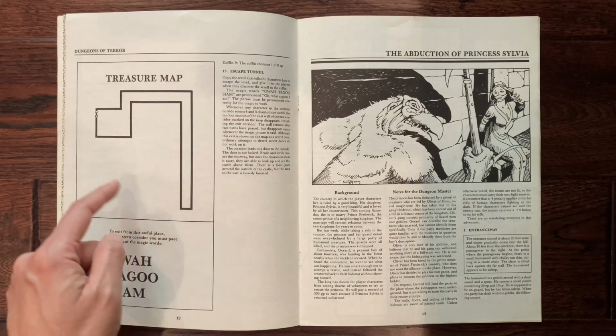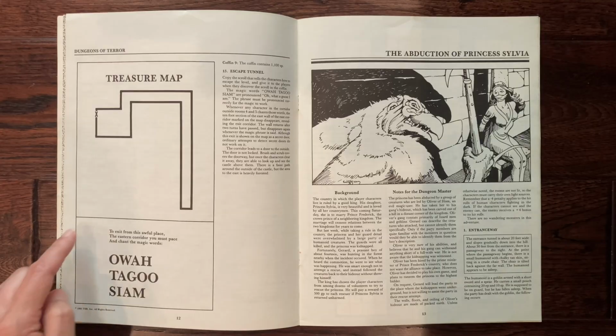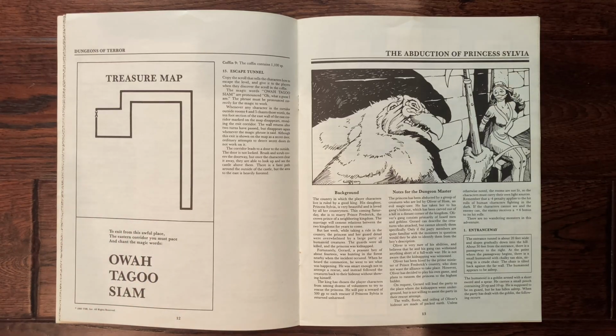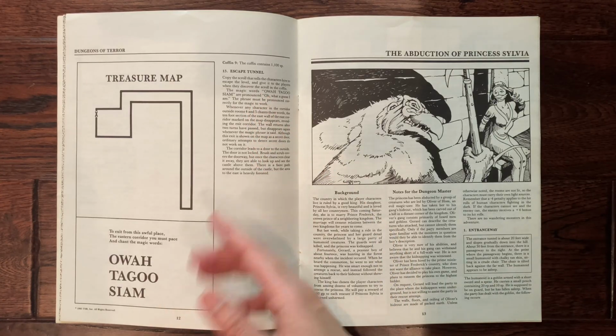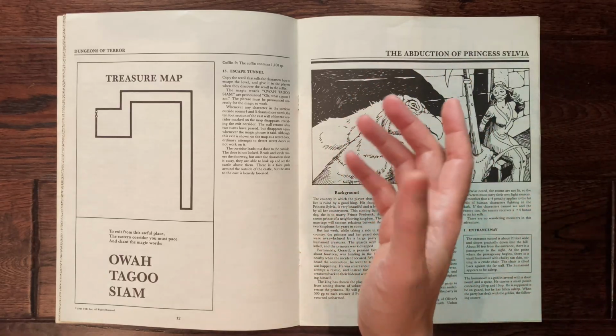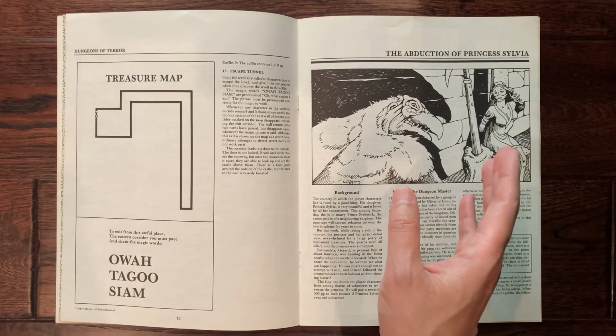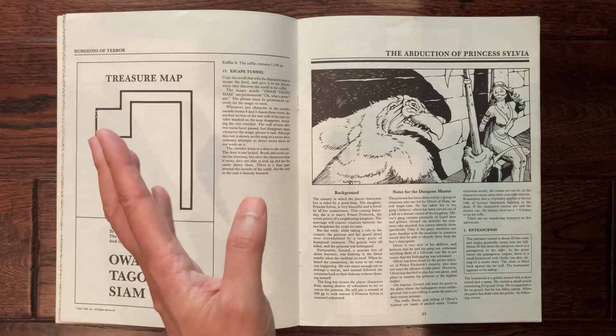So here is the depiction of the treasure map leading to the embedded treasure in room number 1. And this is the little puzzle that is going to trigger the secret door to open up in that corridor you saw. So you want to give the player characters a copy of this, and they will read it. To exit from this awful place, the eastern corridor you must pace and chant the magic words, and it looks like gibberish. But if you pronounce it phonetically, it sounds like, oh, what a goose I am. So it's a really odd phrase, and it doesn't seem to tie to anything. There's no goose in the module, and why a goose? Why something so ridiculous?